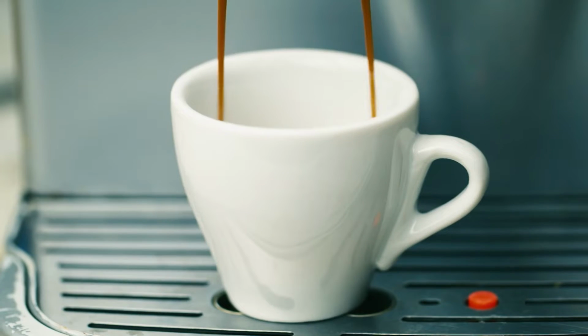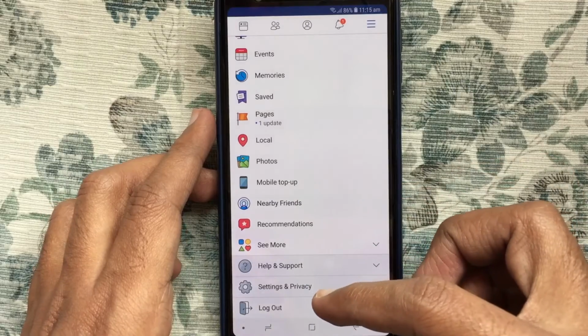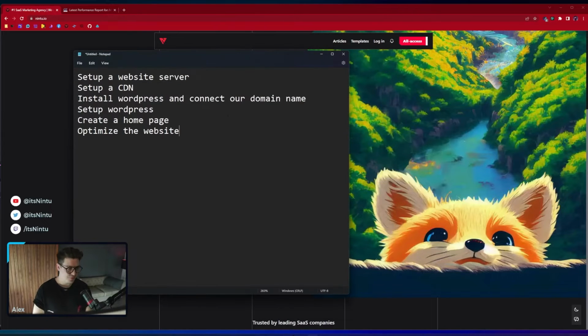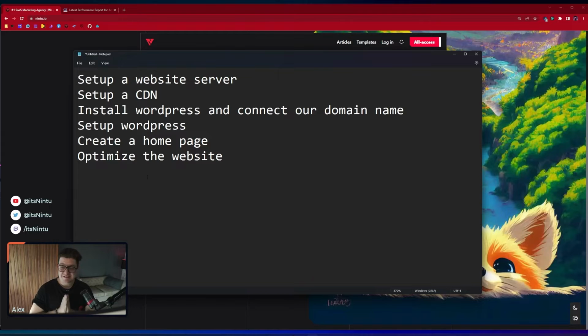Now, it's quite a long process. So before we get started, go grab yourself a coffee, shut down any social media or distractions you might have, buckle in, and let's dive in. We're going to start by bringing up our trusty little notepad here and go through the different steps of our setup today. So together, we'll be doing 6 things today.